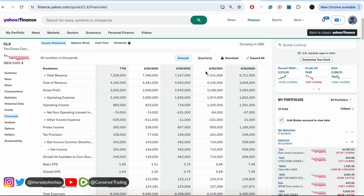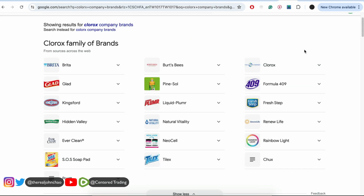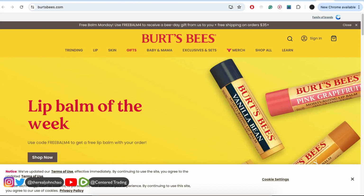Look at the fundamentals. 2021, 7.3 billion. 2022, 7.1 billion. 2023, 7.3 billion. We do have that steady top line revenue. The company is profitable. This is in the consumer staples category. They have a lot of products in the disinfectant, soaps, different cleaning agents. Now looking a little bit deeper, they also have products in the supplement niche and even skincare.